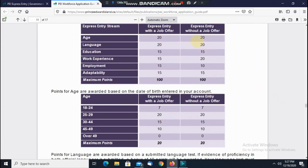So the maximum you can achieve is 70 points, because employment is 0 for you and adaptability is 0. Sorry, it's not 30 points, it's more than 70 points. If you minus the 10 and 15, 25 minus, it will be 75 maximum you can achieve if your age is less than 29, and so many things are countable. If you are going with a spouse, you can add 5 or 10 more points here.